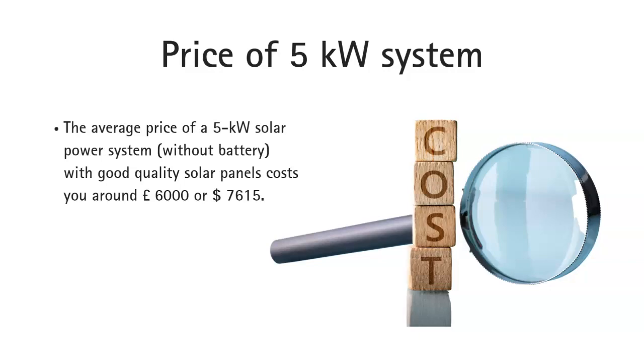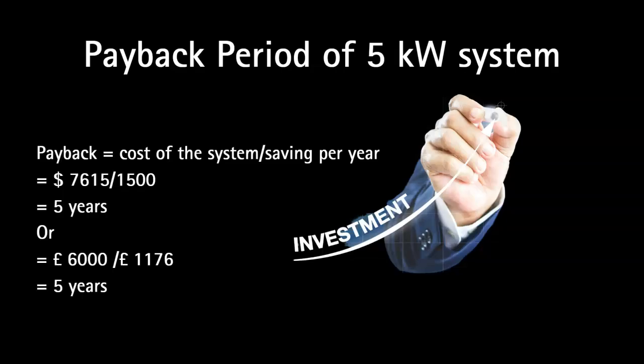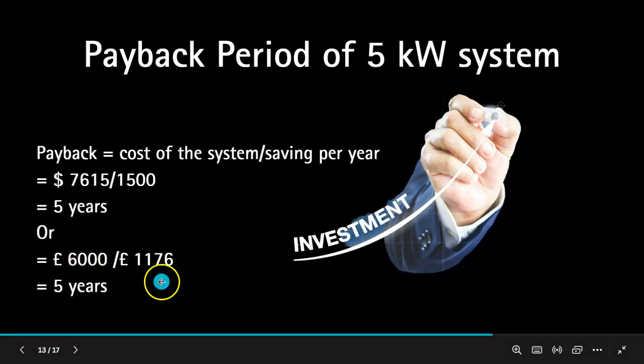Now let us find out the payback period. You have invested 6,000 pounds and you are saving 1180 pounds every year. So at what time will you cover your investment cost? For that, we need to calculate the payback period. Payback period would be the cost of the system divided by savings per year. My cost of the system is 6,000 pounds divided by my savings of 1176 pounds every year.